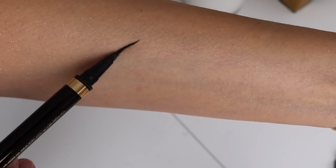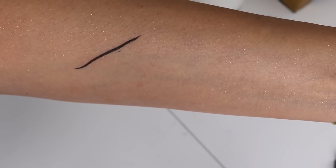I still love this Eye Defining Pen by Tom Ford. It is the best liquid liner that I've tried. They only have it in black. I wish they had it in other shades, but it is this applicator that really does all of the work. It's so pretty, and plus the formula is really nice as well. No flaking. It's a very continuous line.